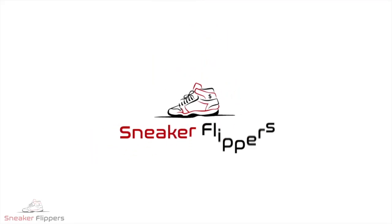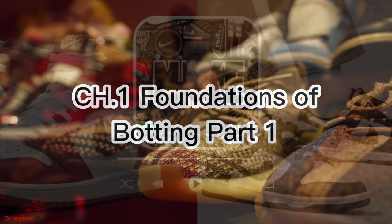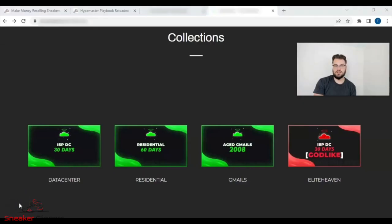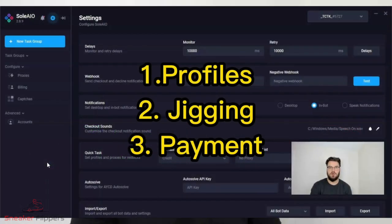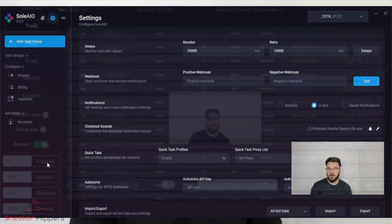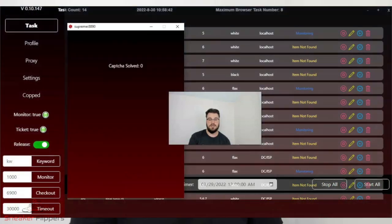In this guide, I will show you what I call the foundations of botting and why they are important, the difference between proxies and how to effectively generate them and use them in a bot, the ideal setup for what your bot should look like and act like, how to construct profiles and jig your addresses for multiple pairs, and lastly, I even include 2 live cop videos from Supreme and Undefeated, a Shopify site, just to prove my advice and information works.